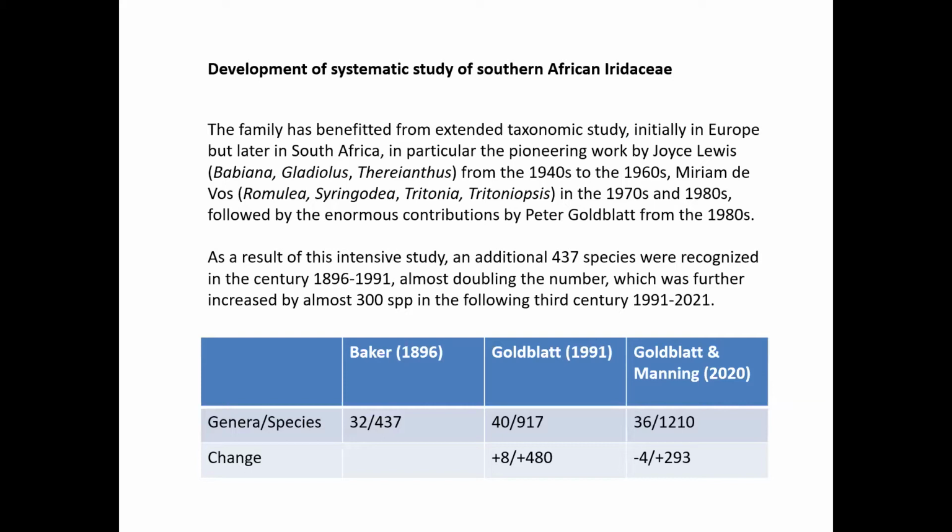And then the father of Southern African Iridaceae is, of course, Peter Goldblatt, who started working on the family in the 1980s. So you'll see there's been a succession of people who've been dealing with the taxonomy of the family. As a result of these three authors, 437 species were recognized in the century following Baker's treatment in 1896, which essentially doubled the number of species in the family. And then after I started working with Peter in about 1990, we increased that number by another almost 300 species in that third of a century.